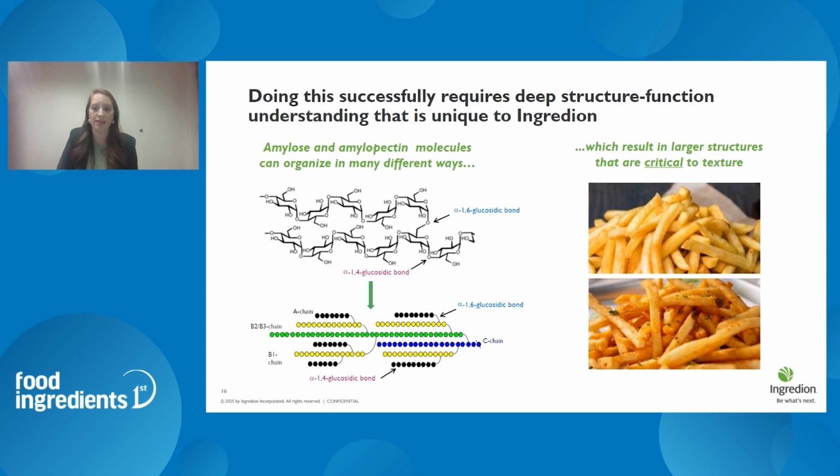So utilizing plant science expertise, starch modifications, and formulation expertise, we can work to manipulate the ratios of these polymers, the means by which these polymers are released from starch granules, and in turn, the way that they interact with each other and other ingredients in a food system. With the right tools and expertise, we have the ability to really strike that perfect balance in texture and functionality to aid our customers in their product development journeys and ultimately delight consumers.